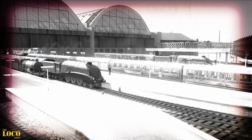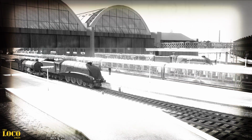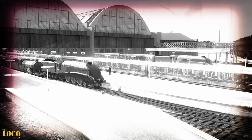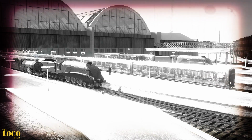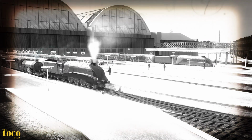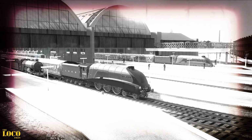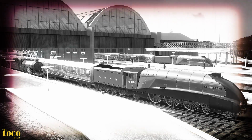As well as the characteristic streamlining, a number of other things were modified from the A3 design. All of the steam passages were streamlined, and the boiler pressure was increased from 220 to 250 psi. The cylinders were decreased slightly in size so that the valve diameter could be increased to 9 inches. This produced free steaming within the restrictions of a 3-cylinder design.